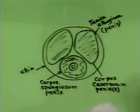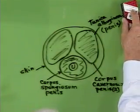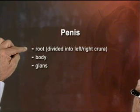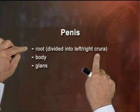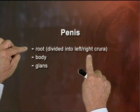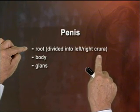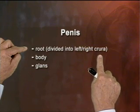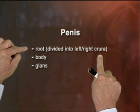Thanks, Bryce. All right, that's the internal structure, and that's about what I wanted to say about the erection phenomenon. Let's go up to a graphic and remind ourselves that the penis does have a root that's divided into left and right crura. These crura are the left and right halves of the origin of the penis, and they attach to the left and right pubis. So the penis is physically anchored to the pubis.